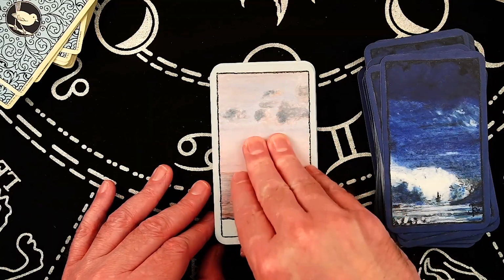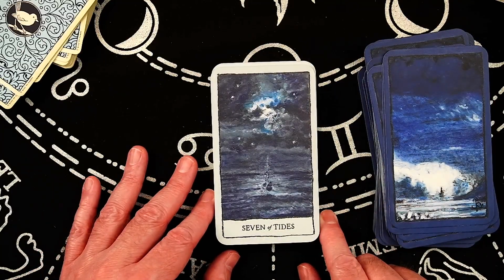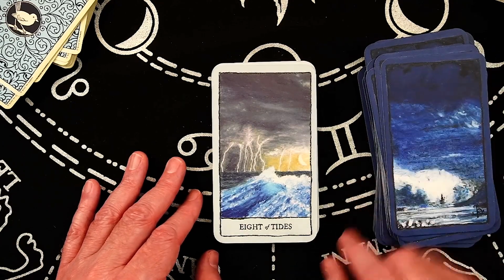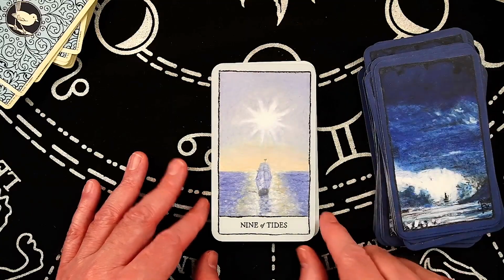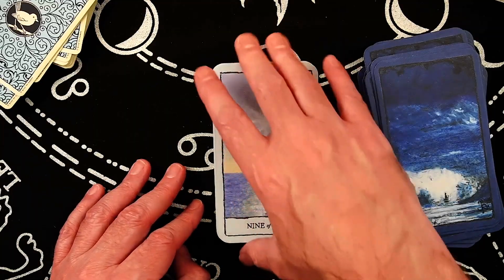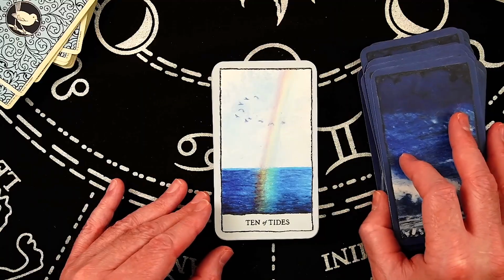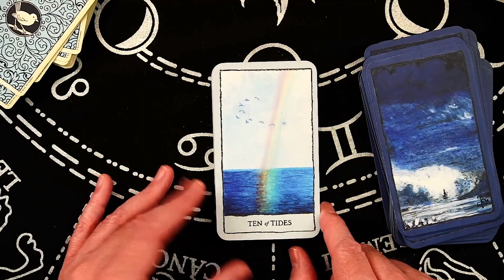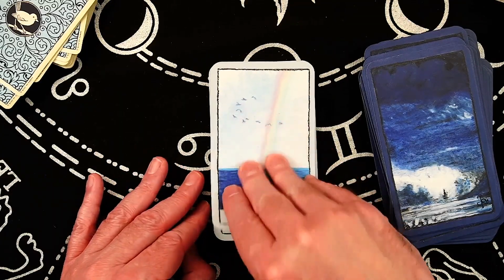Huh. Interesting night. A little bit of storm on the 8. 9 of cups. Curious what 10 is going to look like. Let's see. Got the rainbow still vibe going on. Got the birds flying. Storm's over, it's past. Smooth sailing. Interesting deck.